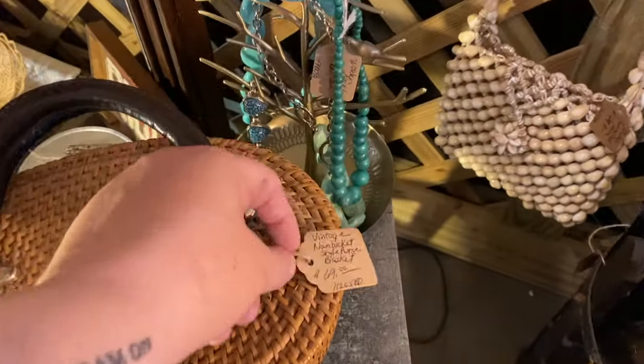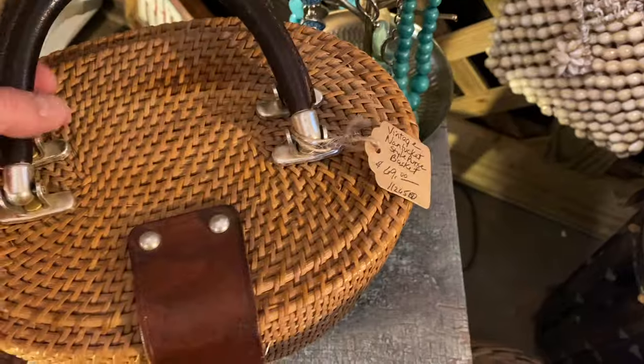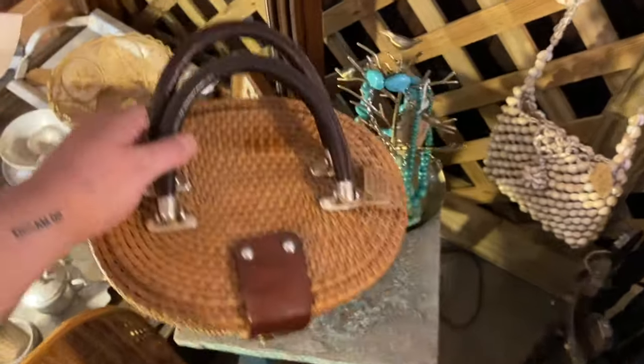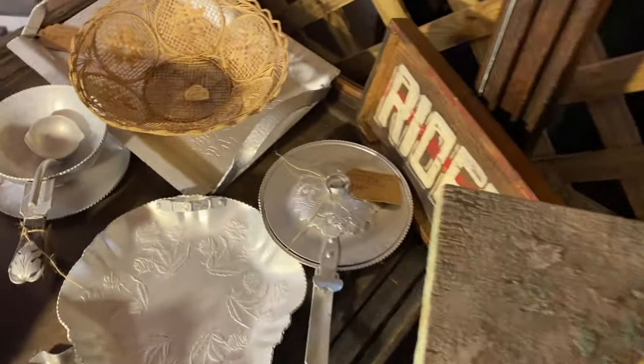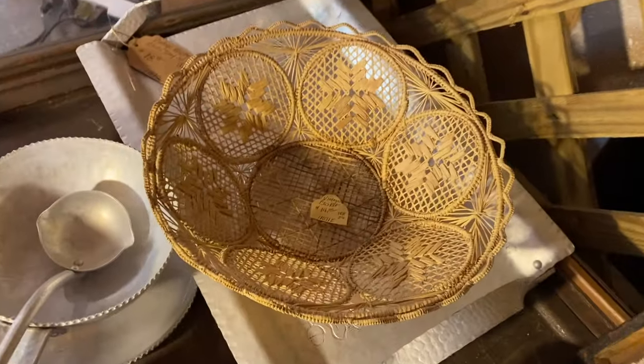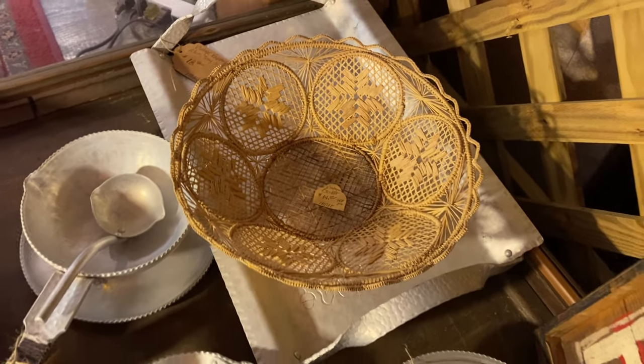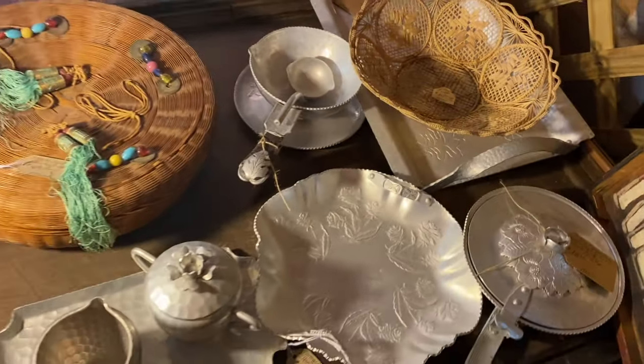This was an exquisite purse. Very good condition for that style. That's a highly sought after style. I love that. I really love this woven basket back here. I have sold similar items. I think they're gorgeous. Very ornate.